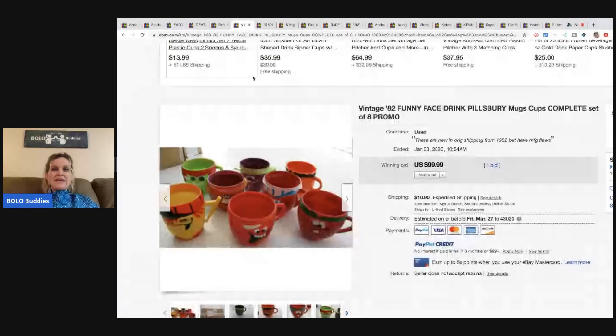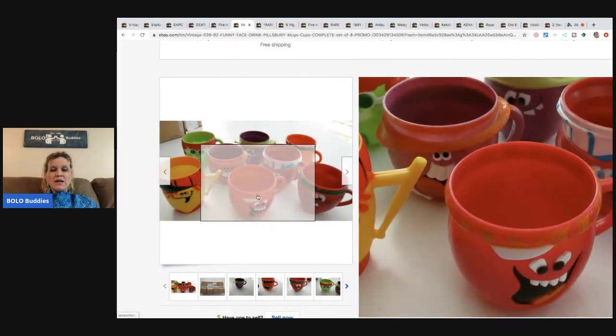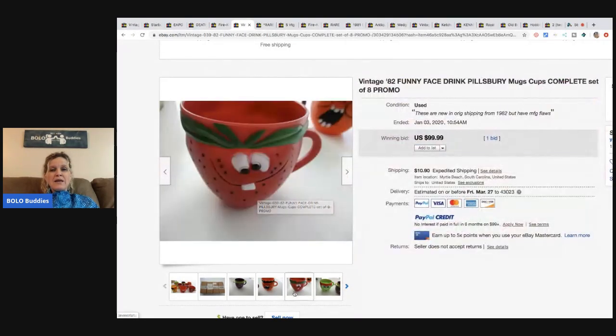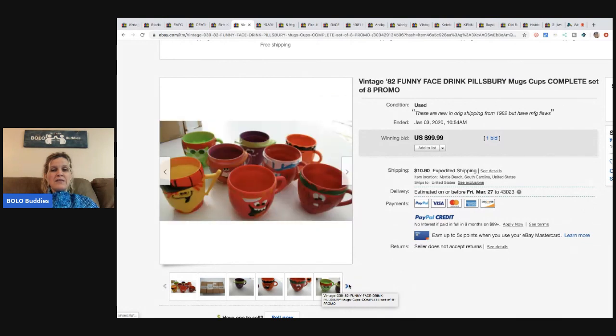All right, these are funny face drink Pillsbury mugs, and I believe they're plastic. It's a promotional set. It is complete. It's from 1982. These are super, super cute. People collect them. This one sold for $99.99 with one bid and the buyer paid shipping.